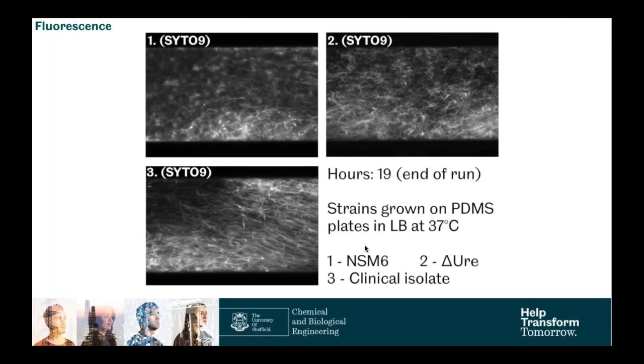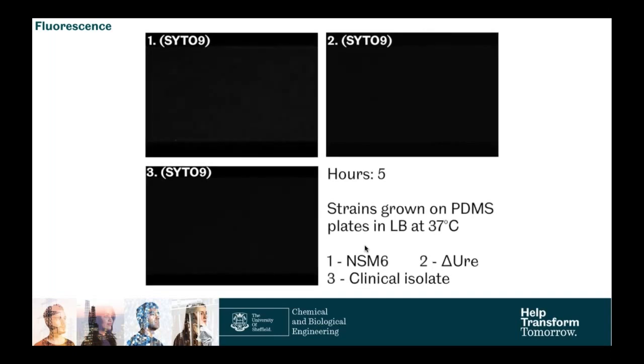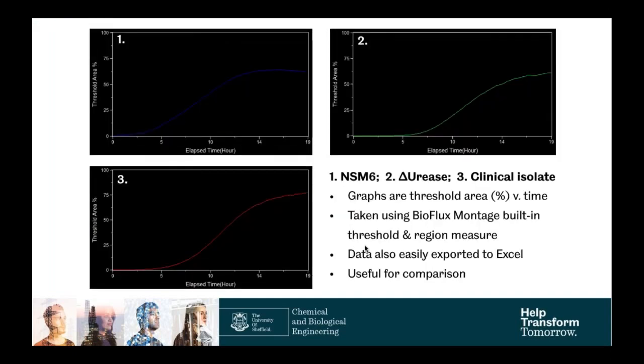Again, we can view these in much higher detail on the BioFlux, draw out some more from there, see these morphological changes and the appearance of these higher order structures. The next thing I want to show is another feature of the software, which is the ability to pull out these graphs. These are created by using thresholding to detect the cells or the biomass as it appears and plot against time. These were taken from the bright field images I showed earlier, but they can be done in fluorescence too, by thresholding either for dark against light or light against dark.